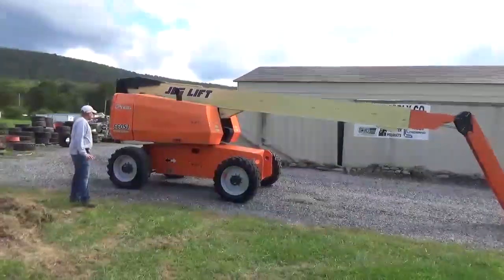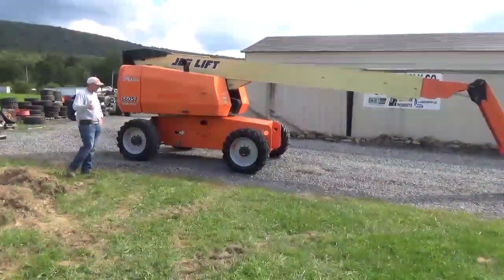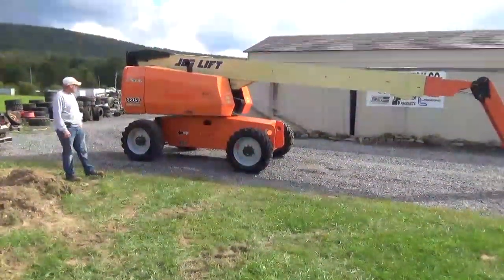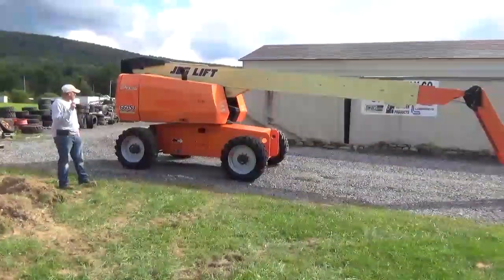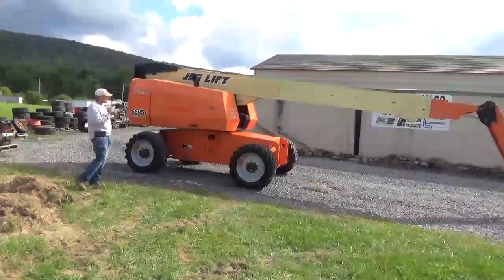2013 JLG 660SJ. Now, I'm not duplicating, I have a bunch of these for sale. This unit has 3,732 hours. 2013 again. Deutz 2011 pre-admissions engine. Unit is all original.